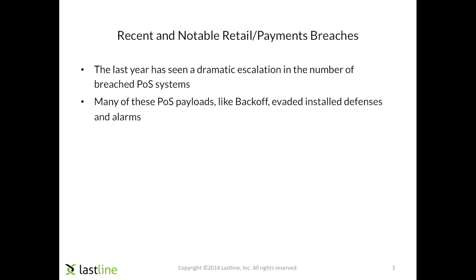You've probably heard in the news that quite a number of high-profile organizations have been hit by this, and you've seen a dramatic escalation in the number of breached POS systems. This is something that people had not been talking about last year, but suddenly this has become a huge problem. It also demonstrates that any network system that you have can be attacked. So you need good defenses in place, especially for targeted specific attacks such as this one.